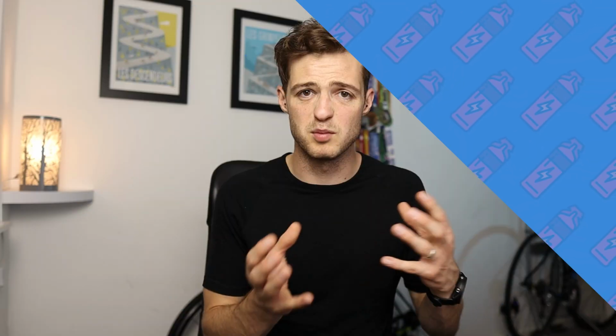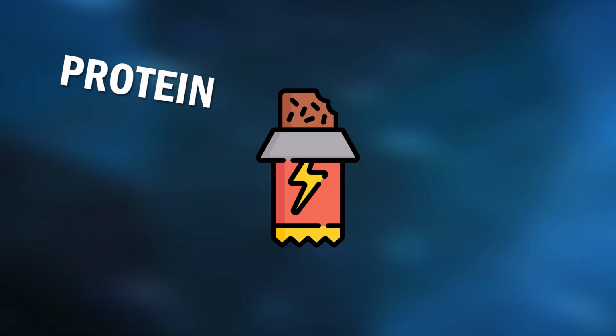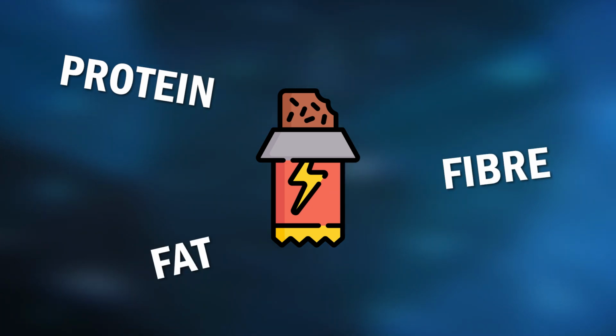Now, energy bars could be a great choice if you want something more solid that has a bit of a bite to it. Now, generally I don't recommend solid food during running because it increases the risk of tummy problems, but I know some of you will want it. Sports bars often contain more protein, fibre and fat, which is part of the reason they're more risky. So I'd suggest using bars that have as little of those nutrients as possible.